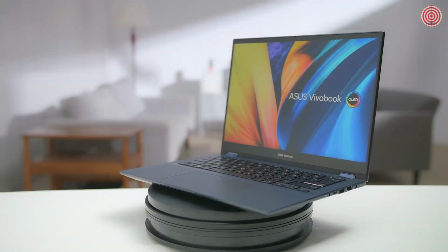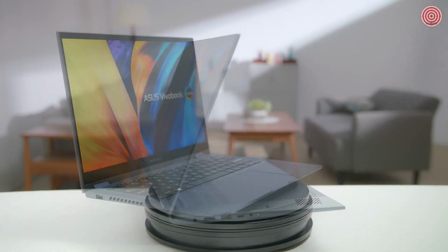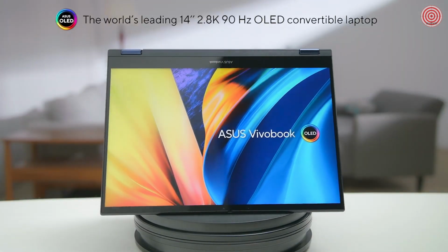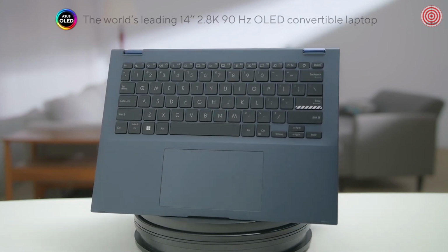Our best-in-class OLED display technology provides an unrivaled experience for your entertainment and creative needs. Introducing the world's leading 14-inch 2.8K 90Hz OLED convertible laptop, the ViewBook S14 Flip OLED. Get ready to discover unlimited possibilities with ViewBook this year.